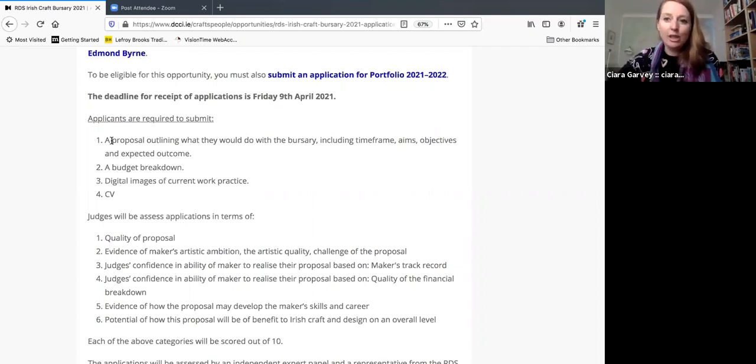What is it that you want to do, and how are you going to do it? So that's really, really important. As we also look for a budget breakdown. So this is €10,000. It's a lot of money. So the judges want to see that you have thought through how it's going to be used.